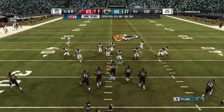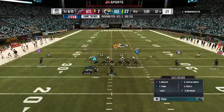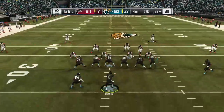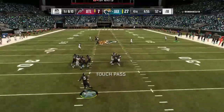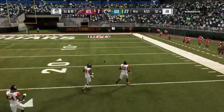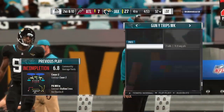Bortles leads the Jags up, 1st and 10 at about the 32. A fake to Fournette. Now it's Bortles to throw, looking long for Westbrook. And it drops down incomplete. Thought he might have had it. Instead, 2nd down.